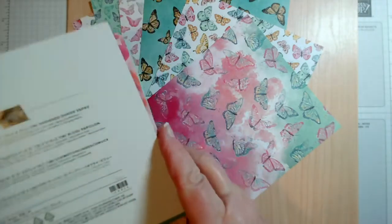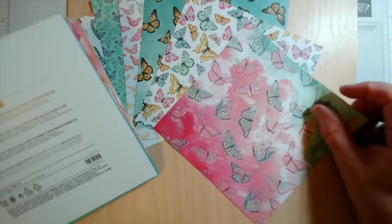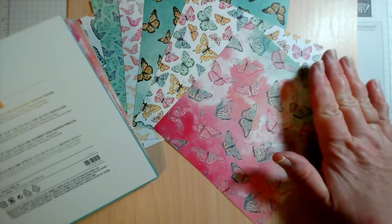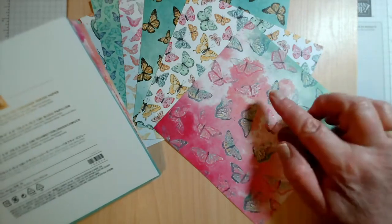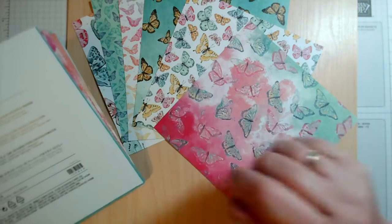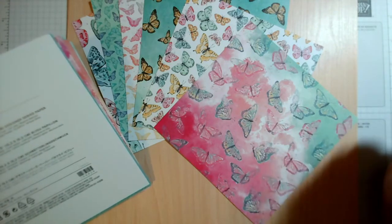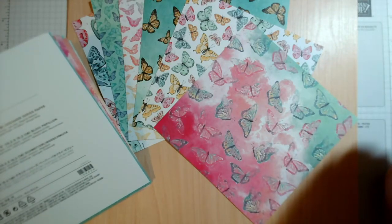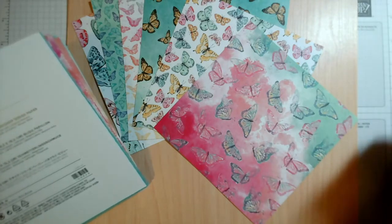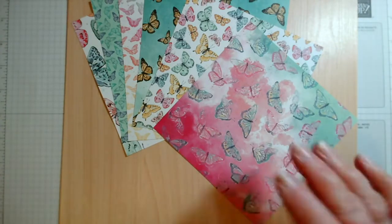So the colours for this paper, which is 6 by 6 as you can see, and there's 48 sheets. So the main colours are Bermuda Bay, Blushing Bride, Calypso Coral, Just Jade, Magenta Madness, Mango Melody, Mint Macaron, Misty Moonlight, Poppy Parade, So Saffron, and Basic White. So plenty of colours to match up to. Let me just show you the papers.